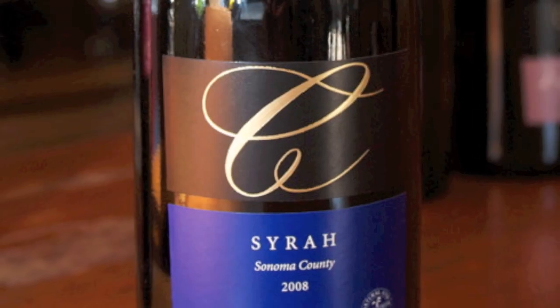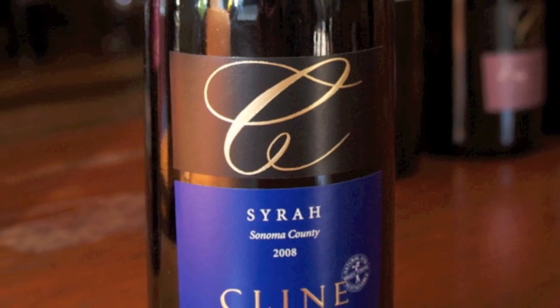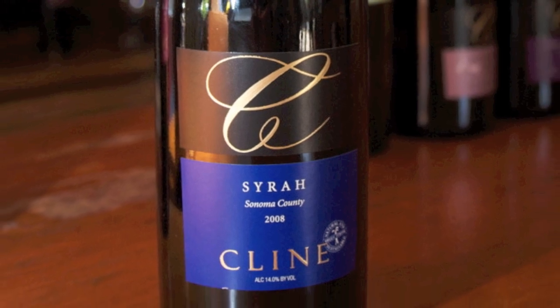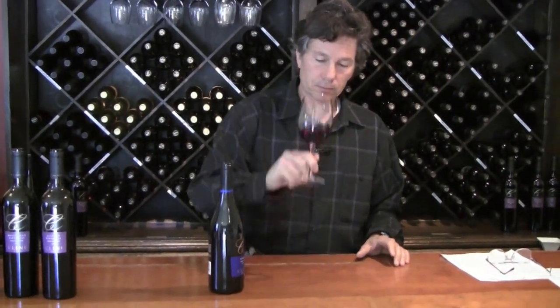This is our 2008 Cline Cellars Sonoma County Syrah. This is a great value. This comes from our estate Sonoma County vineyards on the Sonoma coast and here in Carneros both. It being a cool grown Syrah offers up those bright flavors of blueberry and black pepper, of course. It's just a very reasonably priced wine for what you get. And it's aged in French oak. If you want to try a good example of a cool grown Syrah at a very good price, Cline Cellars Sonoma County Syrah.